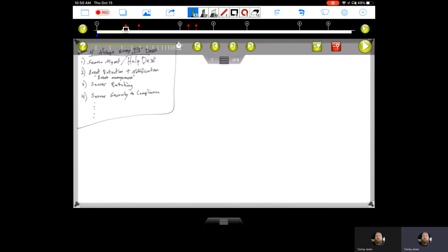The service management help desk was our first solution, if you will, to go to market. So we have those 4 key activities that every IT organization should be taking action on. Where do customers run these solutions? They run them on premise or they run them in the cloud, right? And the things that they are monitoring, the things that they're patching, the things that they're looking at security and compliance on also exist either on premise or in the cloud.